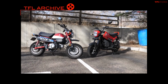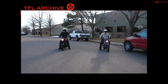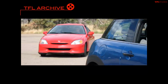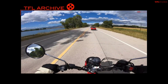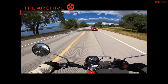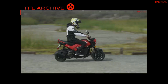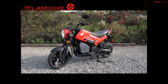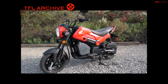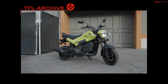We've tested pretty much all of them up to this point: the Grom, the Monkey, the Navi, the Trail, the Super Cub. And actually, we did a video last summer where you took the Trail and rode it from here in Boulder up to Lyons, and you got 133 miles per gallon, which is just absolutely insane. On the new Navi, Honda claims about 110 miles per gallon. I think you could definitely beat that if you really try. Yeah. It only has a 0.9 gallon tank. It doesn't even hold a full gallon of fuel, but you can get well over 100 miles of range out of one of these bikes.